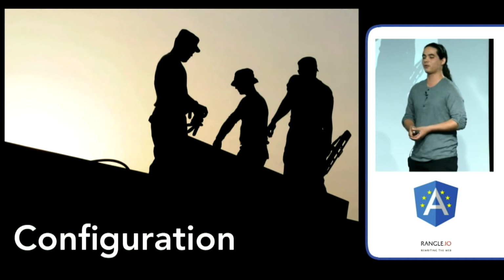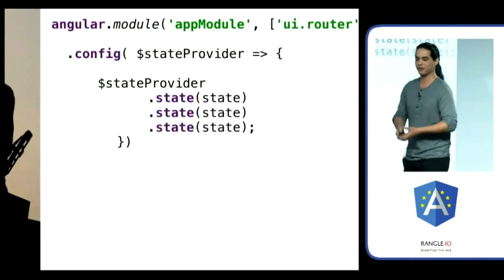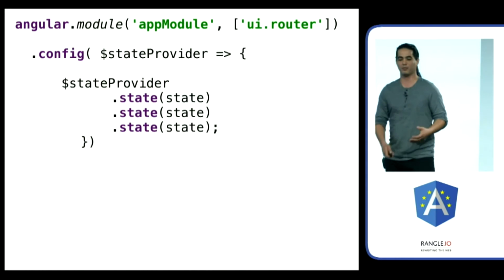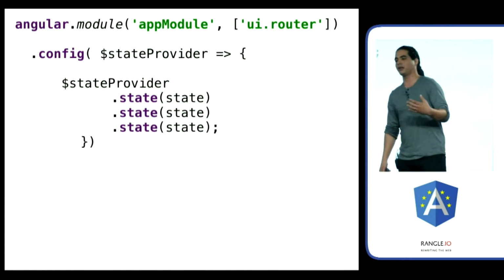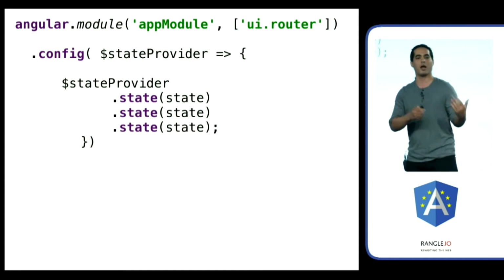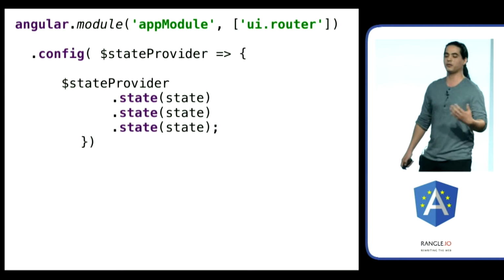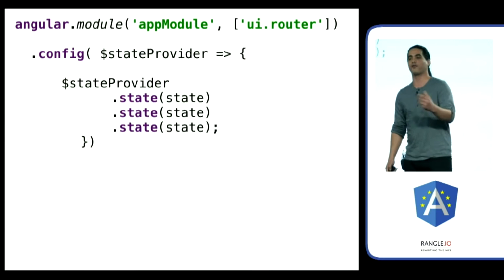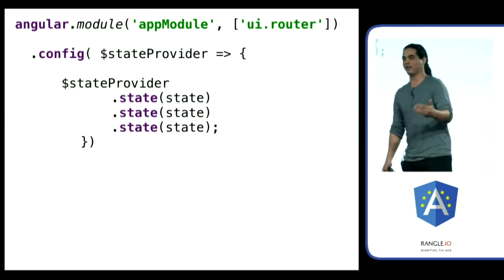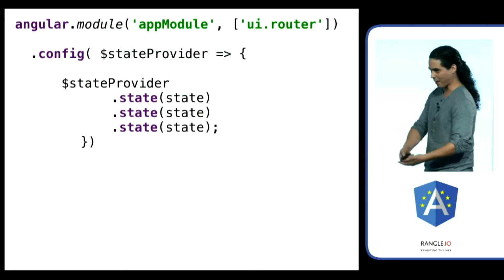So it all starts with configuration, which the Angular CLI will solve eventually, but let's see the difference. Every Angular application starts with a module. So we create a module, and we declare the dependency. We declare that our app module, our root module, depends on the UI router module. And then we need to inject the state provider service into our config function. And then we can call the state method, passing route configuration one at a time.